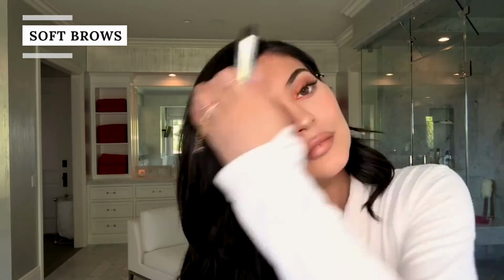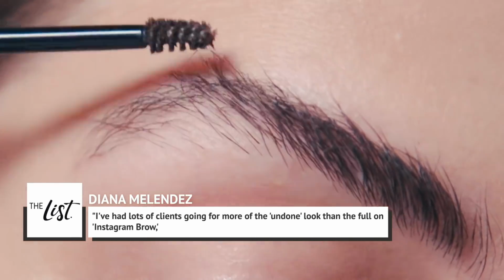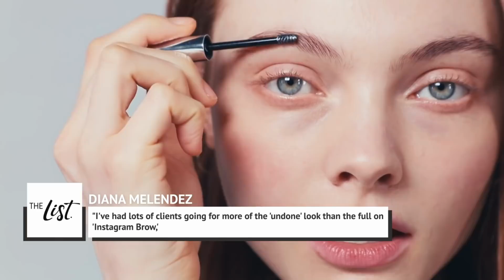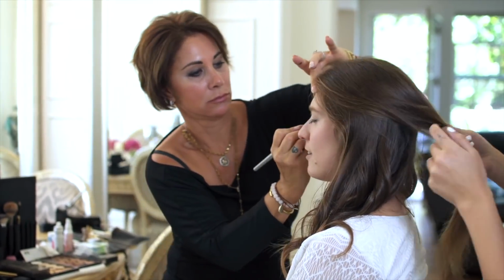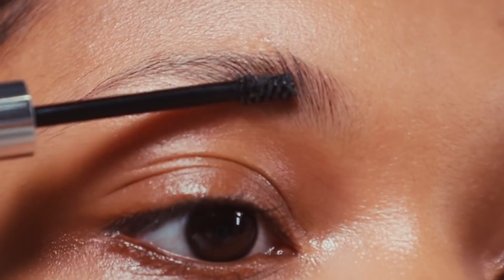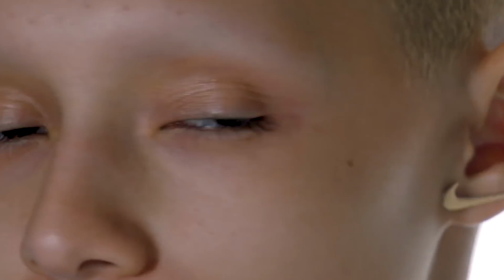In 2020, those bold, overly defined Instagram brows are going to get left behind. Certified microblading expert Diana Melendez, who owns Accentuated Threading and Microblading Studio, says, "I've had lots of clients going for more of the undone look than the full-on Instagram brow, which is showing us that the all-natural look is making its mark." Makeup artist Christina Flack similarly predicts a more natural-looking brow, also known as a soft brow, will take center stage in 2020. But just because bold brows are out, that doesn't mean these natural-looking brows are going to look sparse. Oh my gosh, brows gone wild over here.